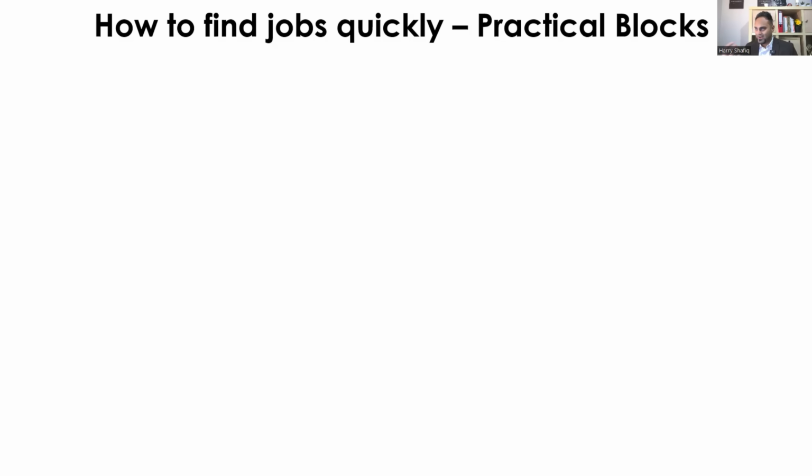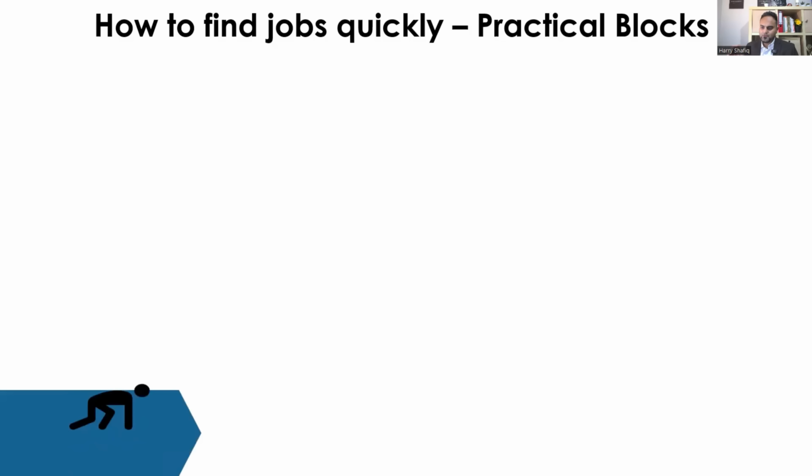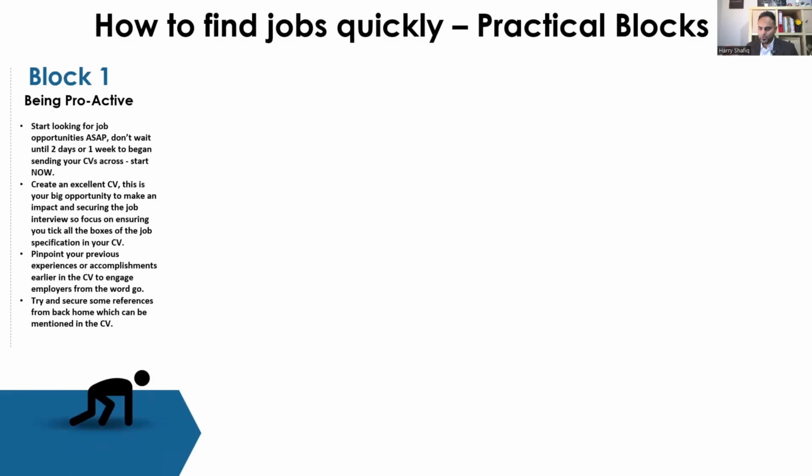Now let's look into the practical blocks. The very first one is being proactive. Start looking for job opportunities ASAP. Don't wait until 2 days or 1 week to begin sending your CVs across. Start now.